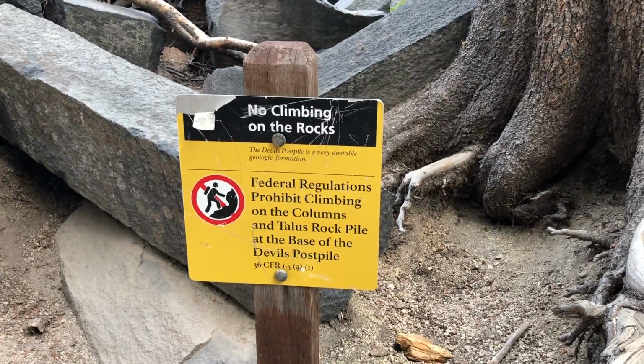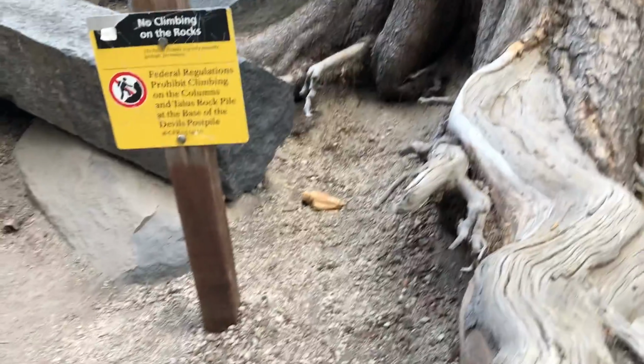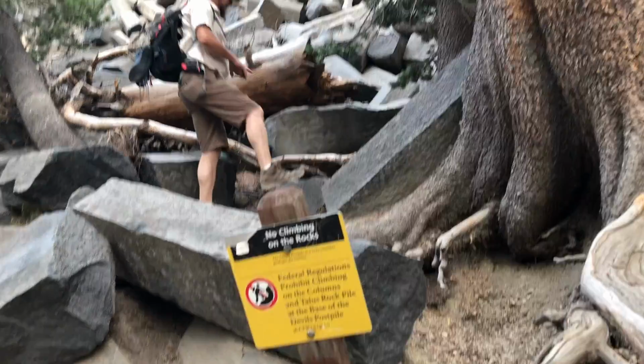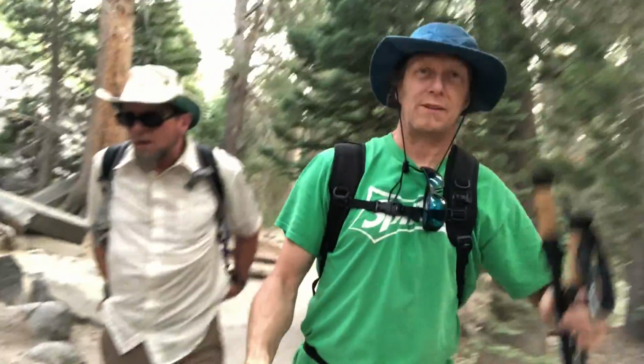Federal regulations prohibit climbing on the columns and talus rock pile at the base of Devil's Post Pile. Federal, man. It's not even a local crime. Federal offense, yeah, man. We get locked away for life as he climbs up the pieces. Wait, feds are coming. Oh, someone's approaching. Like tourists. Coming through.